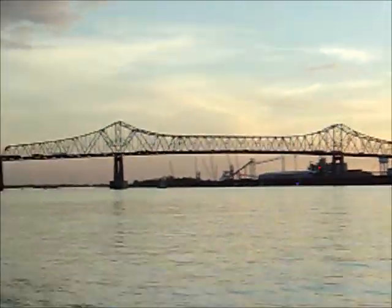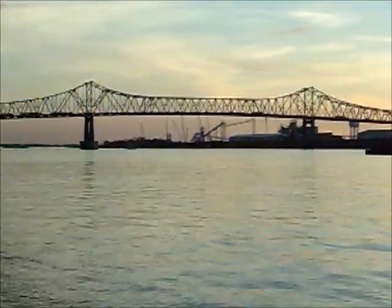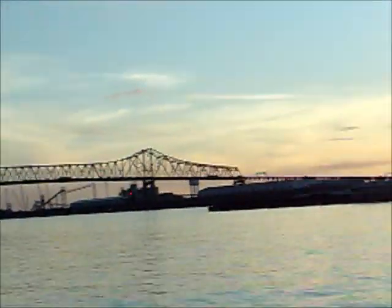Okay, this right here is actually the muddy water of the Mississippi River. We got a few barges lined up, probably hauling garbage, however the hell it is that these barges haul. And that right there is the Horace P. Wilkinson Bridge, which carries I-10 across the Mississippi River. And as for this right here, the water that people of the Baton Rouge area drink, just know this is where it comes from, right here.